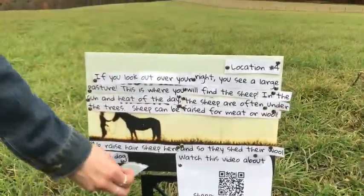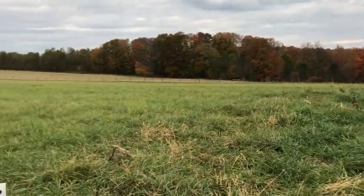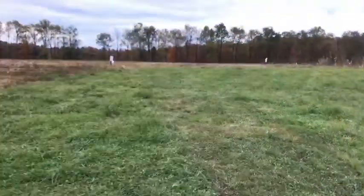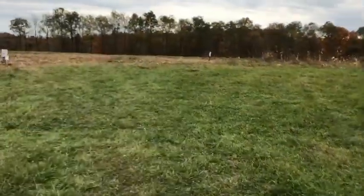Oh, look, sheep wool. If you look out to your right, you see the sheep again, remember? That's right. Do you remember what kind of sheep we have? I can see a couple more signs. Wow, they're really close together. Can't wait to see what they're about.